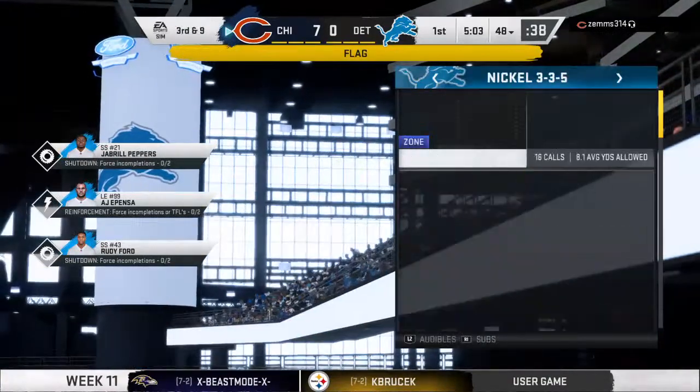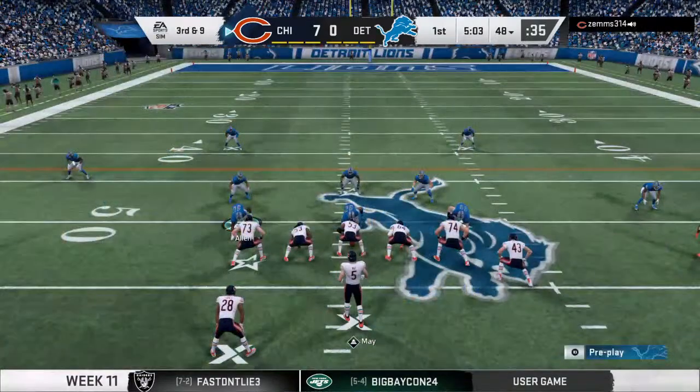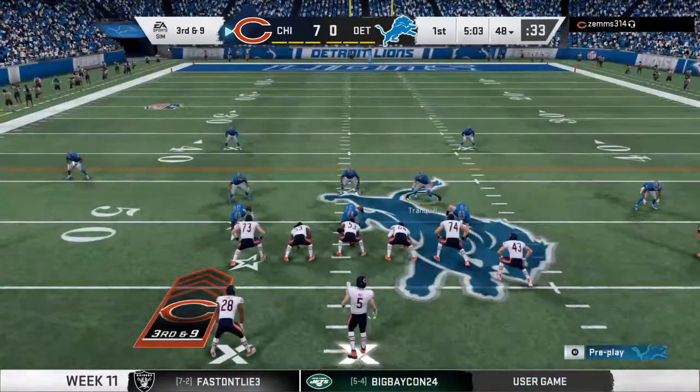And we'll hear from our referee for the first time this afternoon. After the false start, sets up a 3rd and 9.